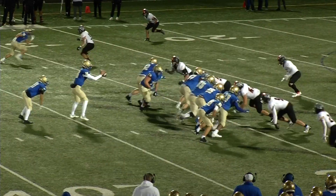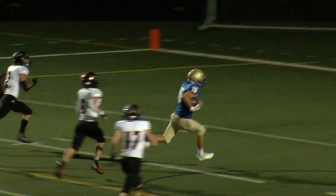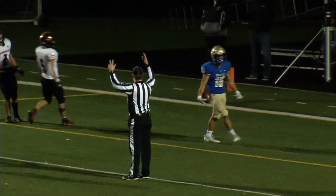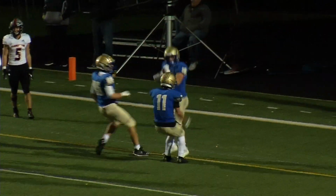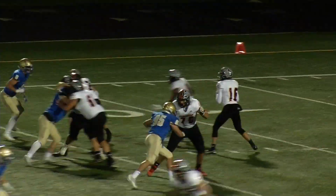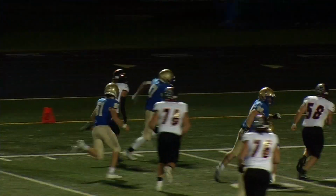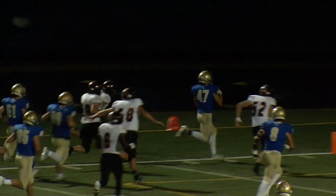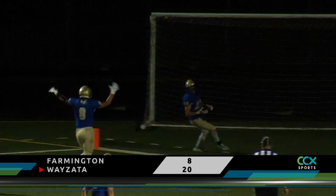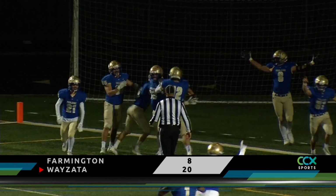To the fourth quarter, and Wayzata strikes. Ryan Harvey play action to Drew Birkland on the slant, and he scores. A two-point try fails, and it's 13-8 Wayzata. Their D plays well, and they get the finishing touch as Fox Knutson picks off the pass and takes it back for the clinching touchdown. Wayzata finishes the regular season at 6-2 after beating Farmington 20-8. Jay Wilcox, CCX Sports.